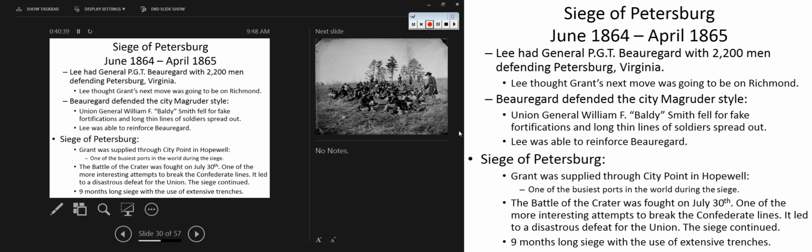Lee thought Grant's next move was going to be on Richmond. So Beauregard defends the city in John B. Magruder style: thin lines, Quaker cannons, a lot of troop movements, campfires all over the place, false encampments, and he actually tricks General Baldy Smith, who fell for fake fortifications around the city. This gave Lee time to reinforce Beauregard.